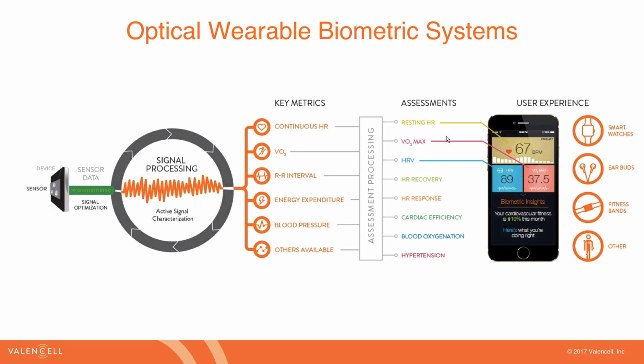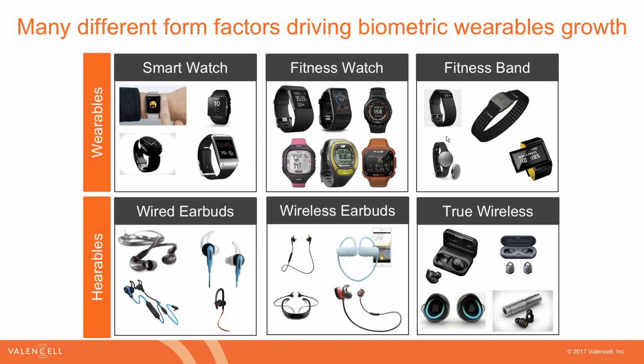And then, of course, that data is presented in some form of user experience, whether that's through a smartwatch or a mobile app or a set of biometric earbuds or a fitness band or many of the other devices that are using biometrics today in wearable devices. These are just a few of the form factors that are on the market today.